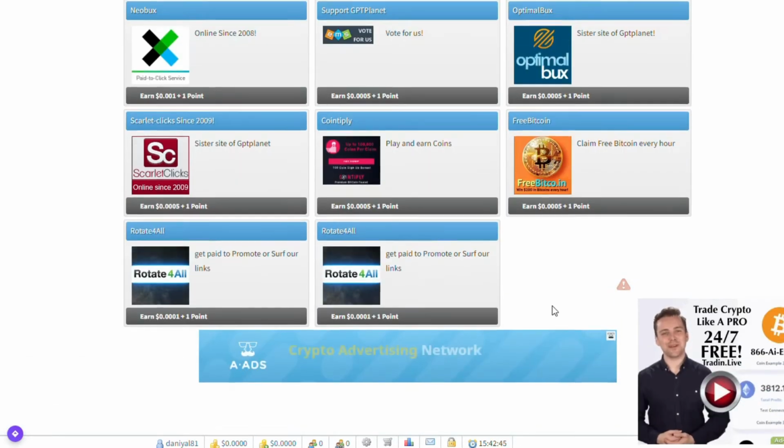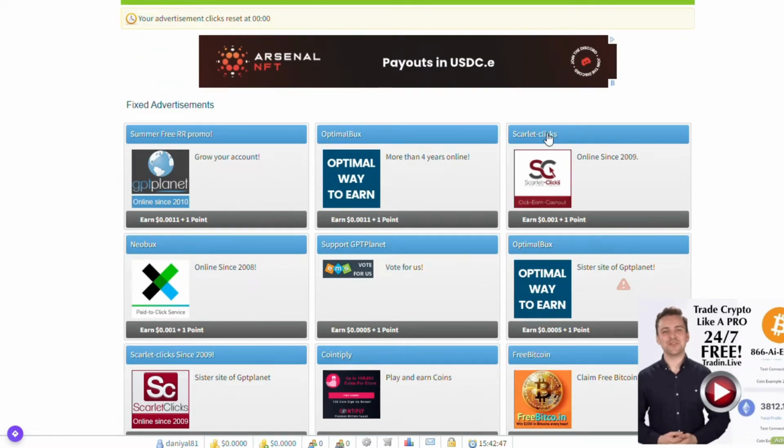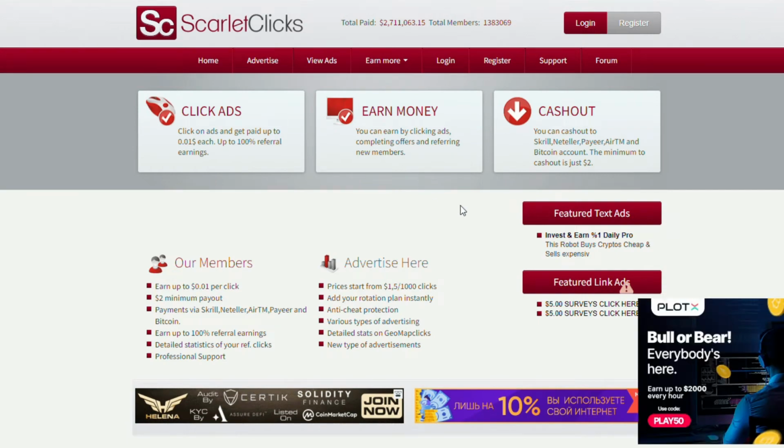You have just to click any of these boxes, and as soon as you do this, an ad will open up on your screen in a different tab, and you will get paid 1 cent. Let me show you how you can save yourself from tiring and multiply your income exponentially. Do this using the method I'm gonna show you next.